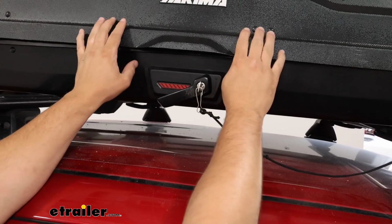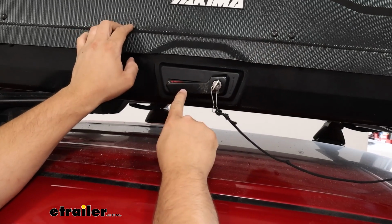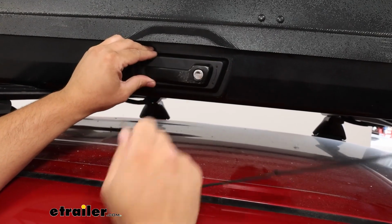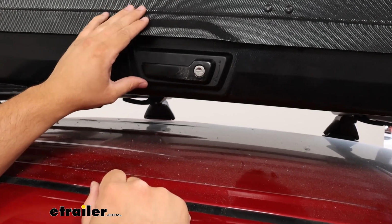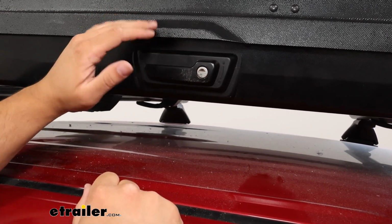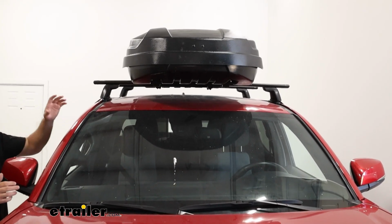So the way we can fix that is just by pulling on it a little bit more. You see that our lever moved. If I just push that up some, turn my key, I can remove it now. That's just kind of built in there just for another safety feature to make sure this doesn't pop up as you're driving. And this lock core is here just for that additional security so no one can come by and open up your box.